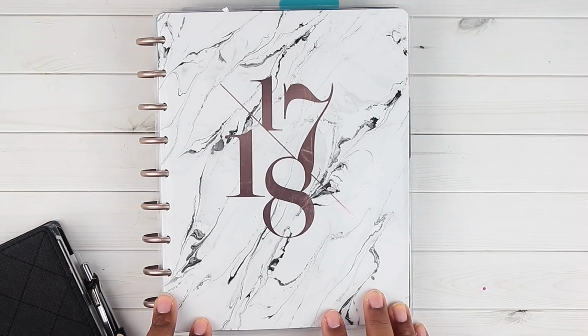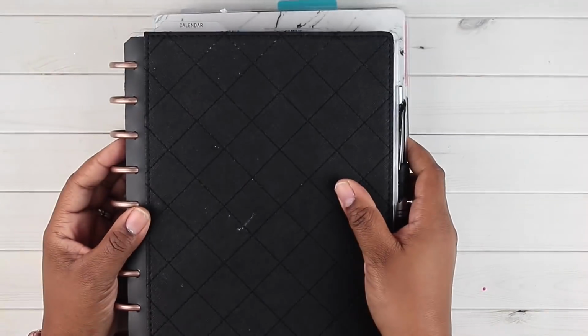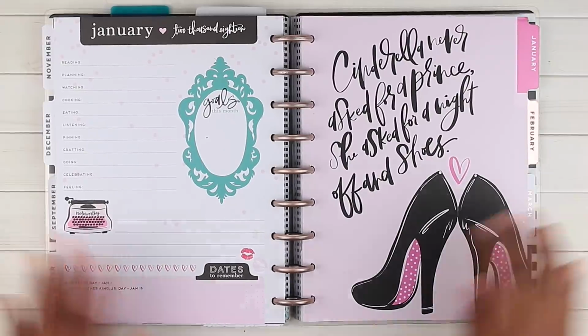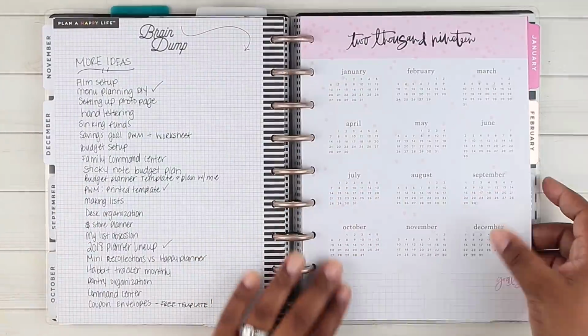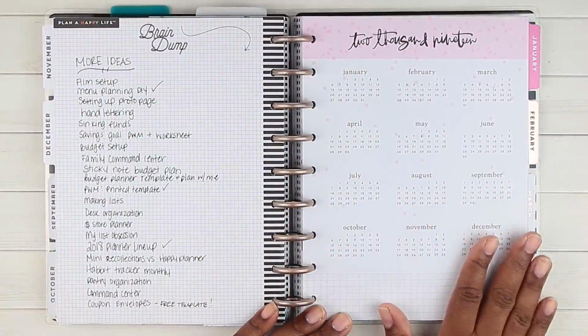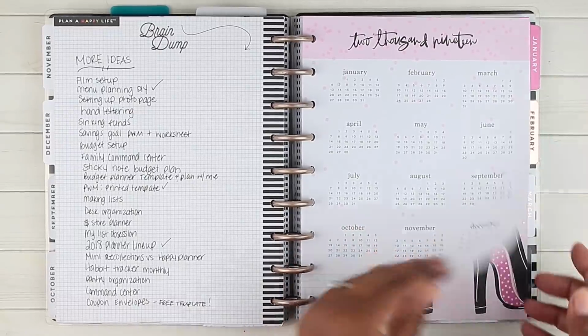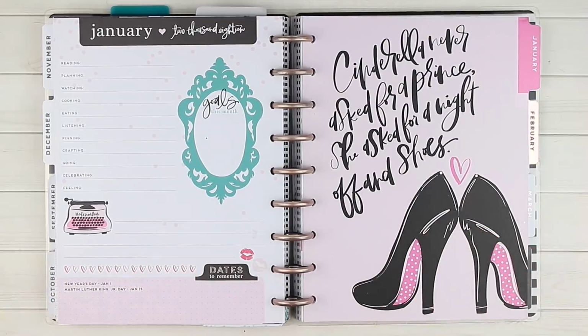So I'm gonna go ahead and show you the flip through. Again, some of it is in here and then some of it is in my new planner here. So let's jump right in. All right, so I flipped us to January, so I can go ahead and show you starting in January. And so this is the beginning of the whole Glam Girl planner. It has this calendar insert, and then this is the currently page for January.